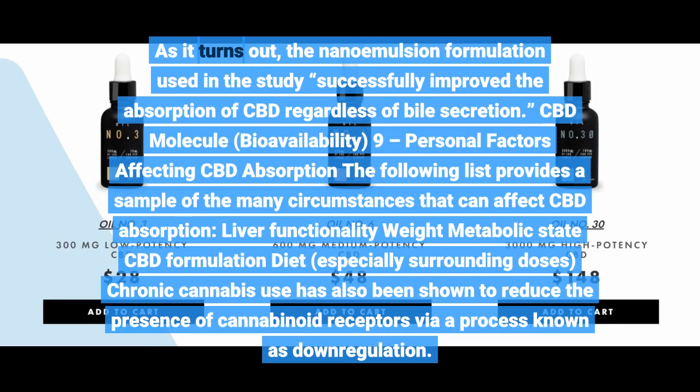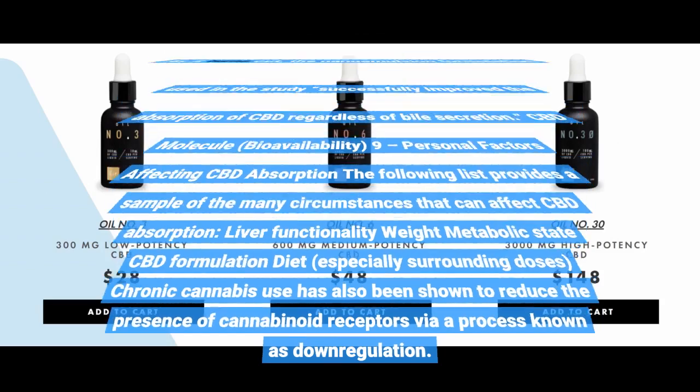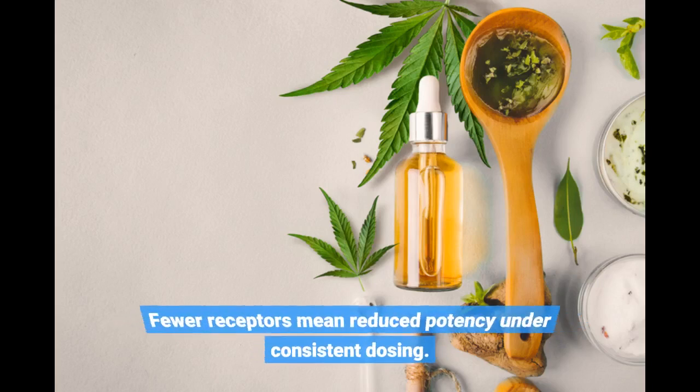CBD molecule bioavailability. Nine: personal factors affecting CBD absorption. The following list provides a sample of the many circumstances that can affect CBD absorption. Fewer receptors mean reduced potency under consistent dosing.